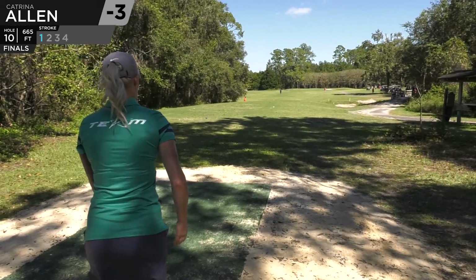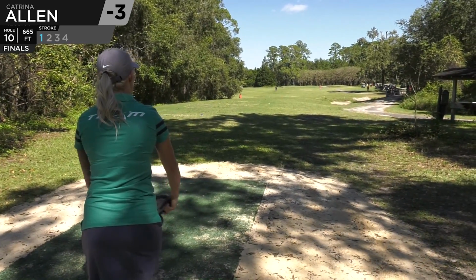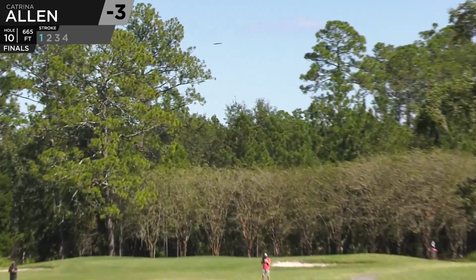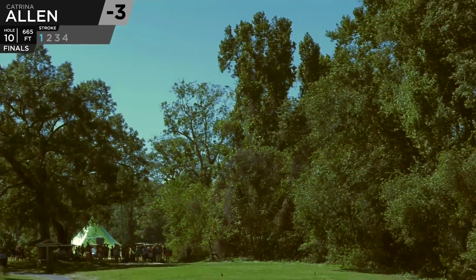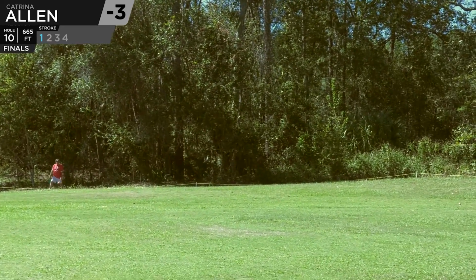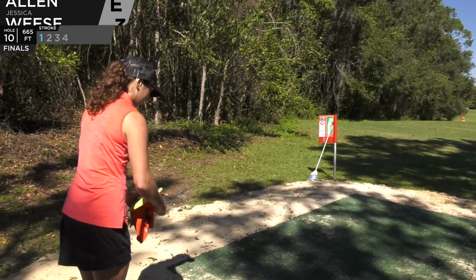665, throwing over a creek for the first shot. There's a ripping headwind, and I threw it out there to the middle. Kat is also trying to put up a good shot with that X3. She gets a little bit of wind underneath it, pulls it left, but she's safe.